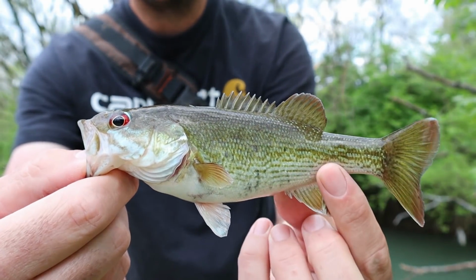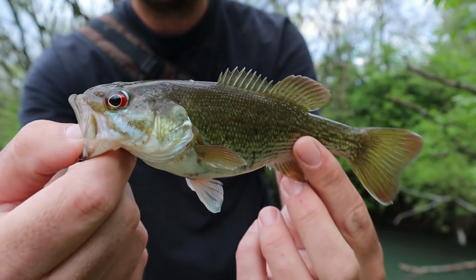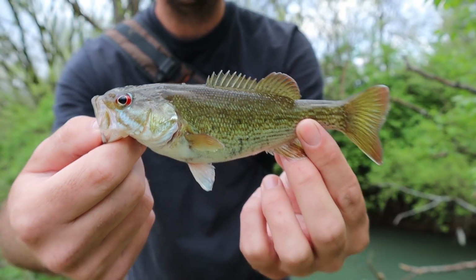Little Coosa bass, very aggressive, similar to smallmouth. If you don't know much about the red eyes, there's several different types of these kind of bass, but this one here is one that's in Tennessee.